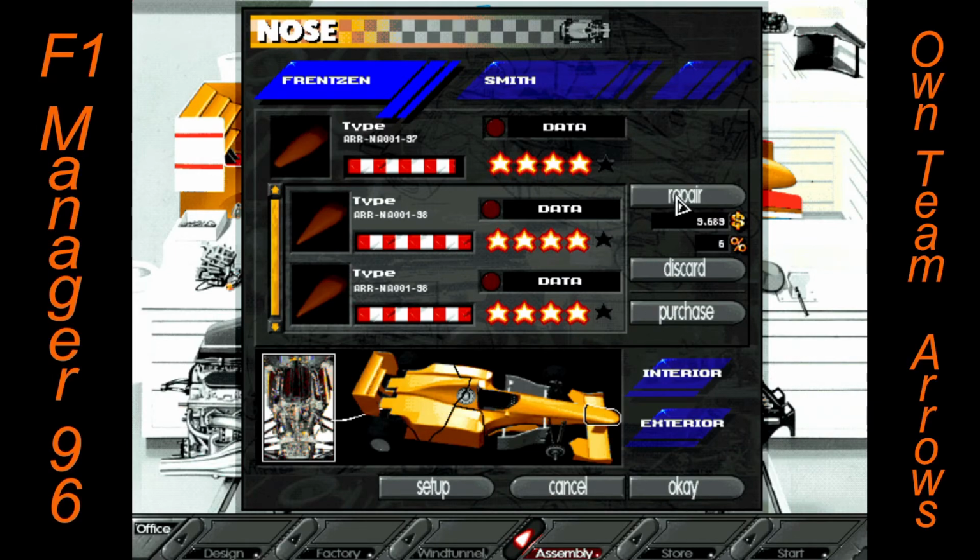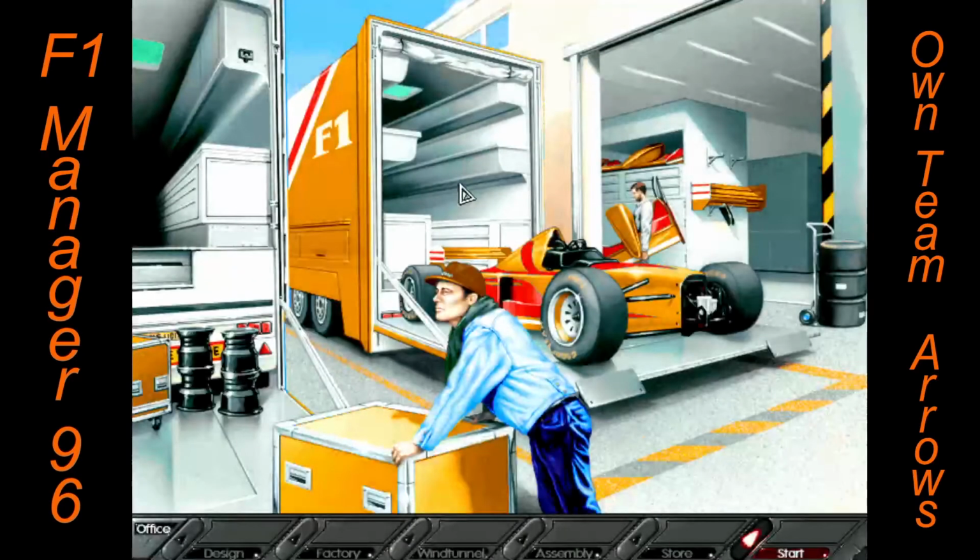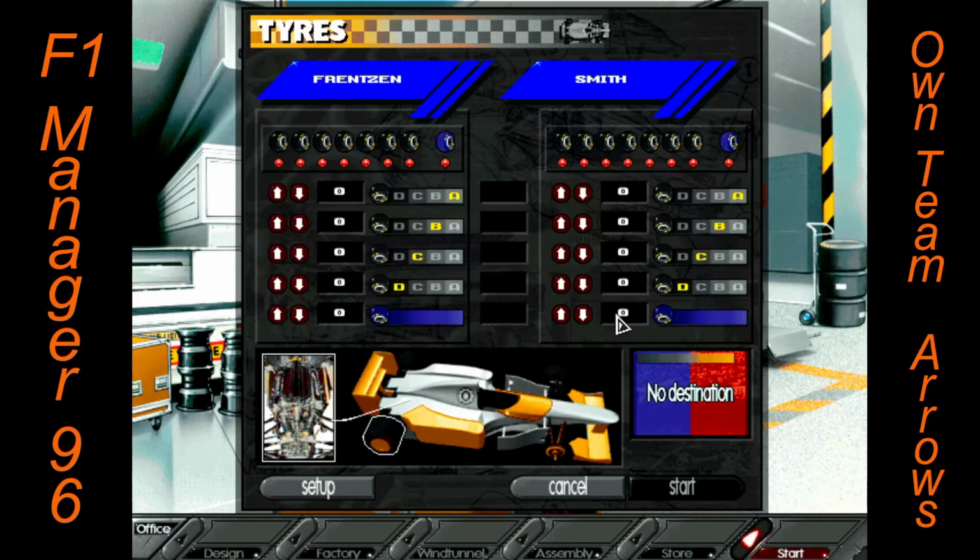There we go. So we are getting ready for Hungary, round 12, three quarters of the way through the season. And that will definitely be a two-stopper. There is no doubt about that one, I don't think. But we don't need 8 sets of the wet tires. So that's what we would take, I feel.